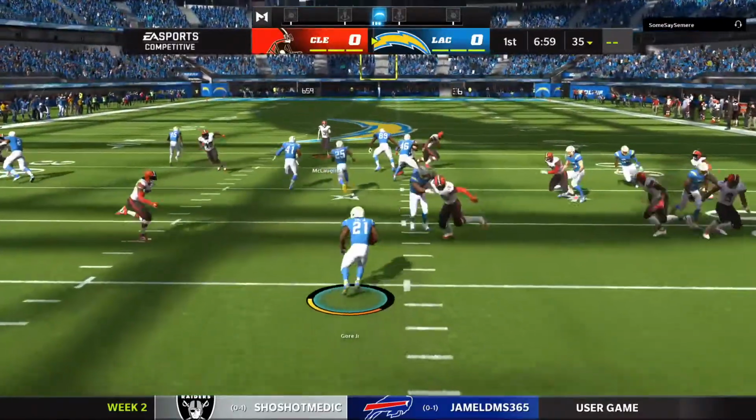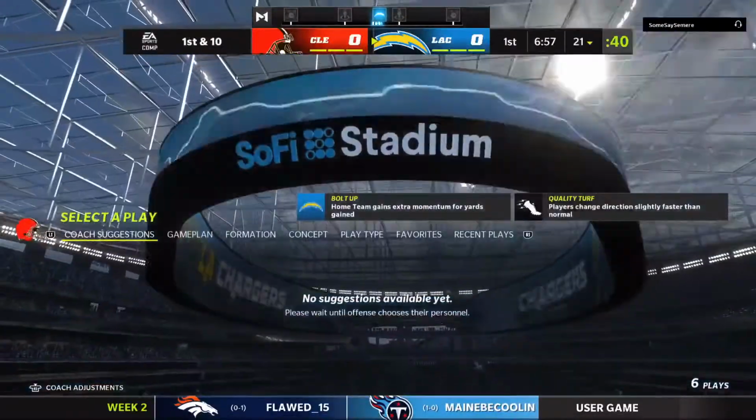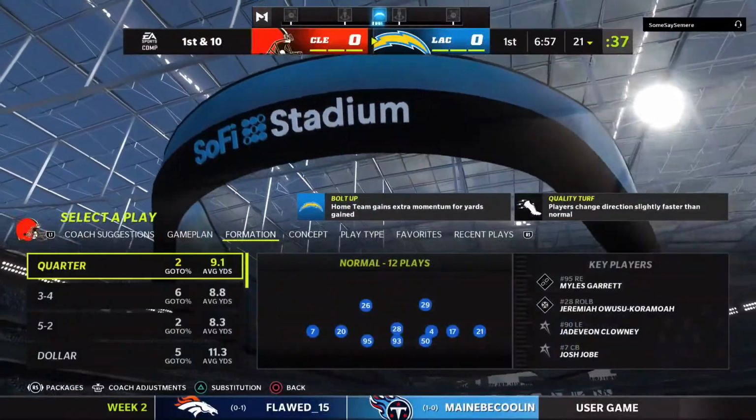They'll elect to bring it out here from the end zone. And tackled at the 21-yard line, so a net negative there of 4 yards.